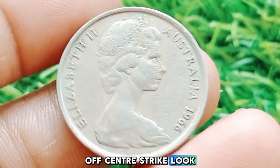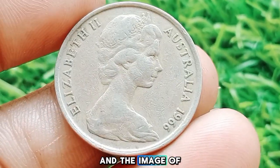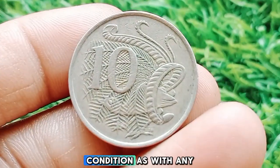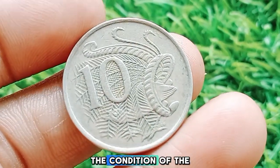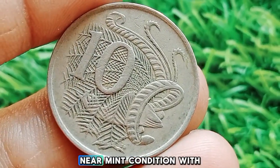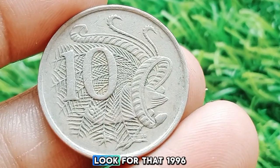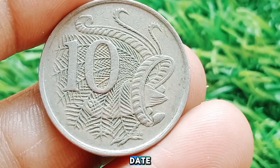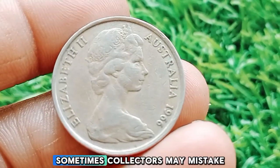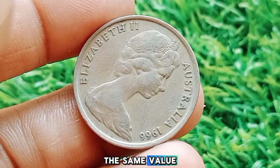Off-center strike. Look at the edges of the coin. If the design is not aligned properly and the image of the lyrebird is off-center, you could have a coin that's worth a fortune. Condition. As with any collectible, the condition of the coin plays a huge role in its value. Coins in mint or near-mint condition, with little to no wear, are much more valuable. Look for the 1996 date. Make sure the coin you're looking at is actually from 1996. Sometimes collectors may mistake coins from different years, which may not hold the same value.